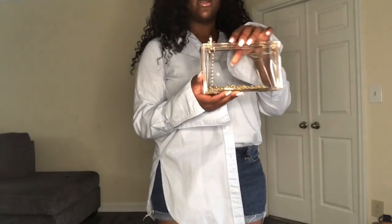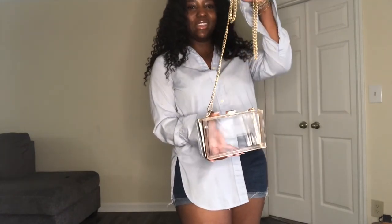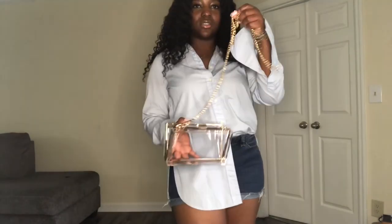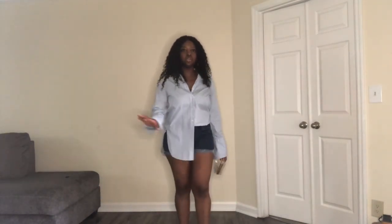And I matched it with my little clear purse, or a clear clutch rather. And it has the gold strap. You can wear it like a crossbody bag, or you could put it in there like that. I like to wear it like this. And I wore them with these beautiful pumps. Well, not pumps, but low heel shoes. I will post a picture of that as well. And I don't remember where the shorts are from, but the shoes are from Zara. So I will also take a video of that.